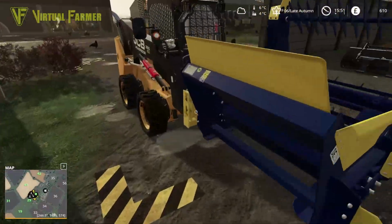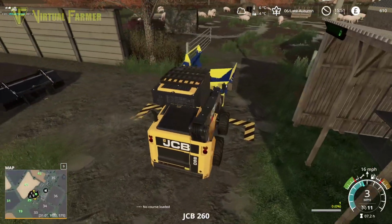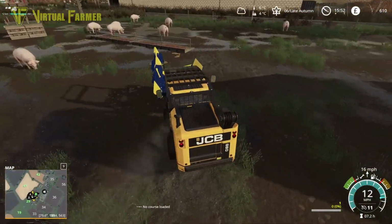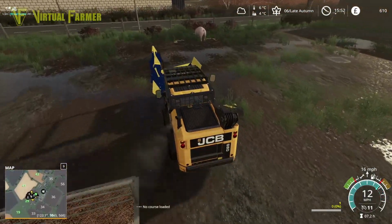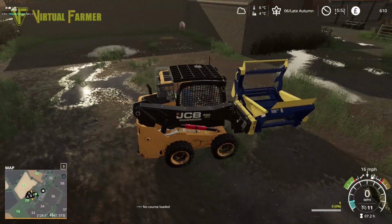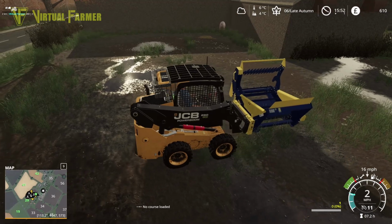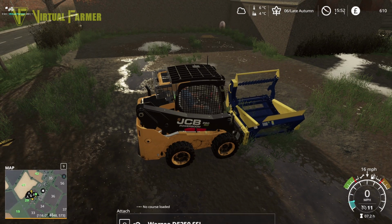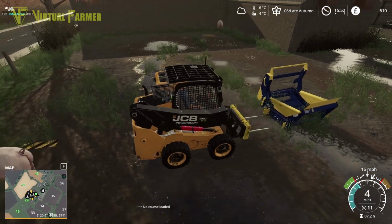Yeah, there we go. And yeah, so as I said, in here. Spin around in our unloading area. Drop it down. And then drop that off so that we get our bale spike.